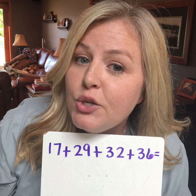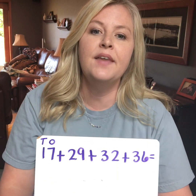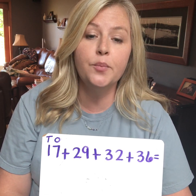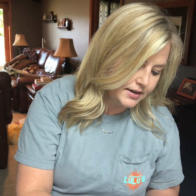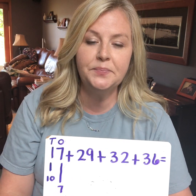Did I hear you say tens? I thought so. So I'm going to go ahead and write the word tens above 17. That helps me remember that this number has 1 ten and 7 ones. So if I break apart this number into tens and ones, I see that I have 10 and 7. It looks something like this.